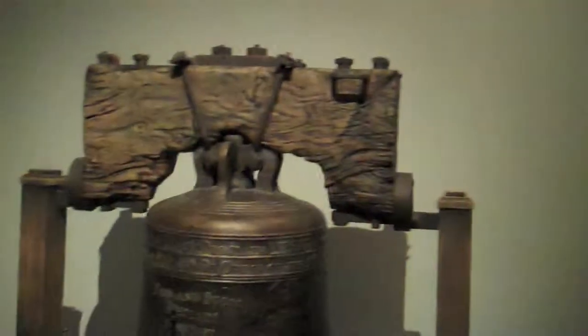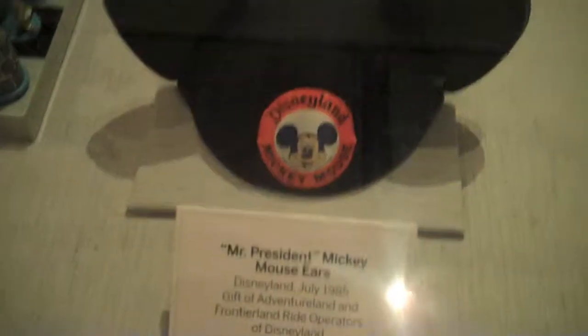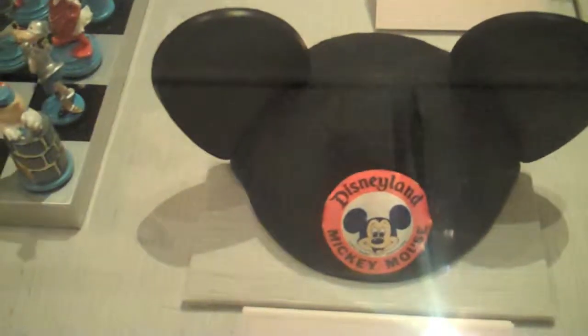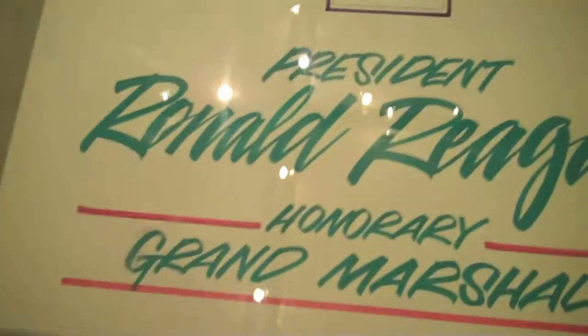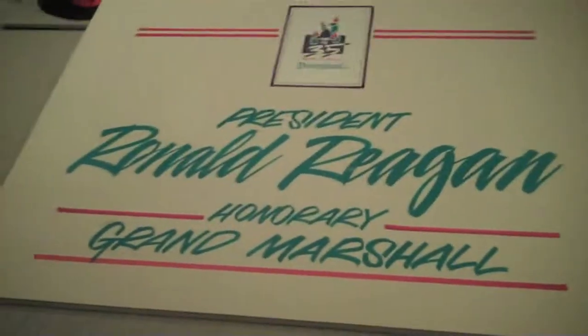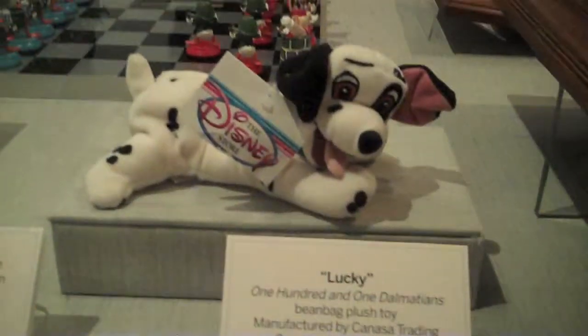These are props from Nicolas Cage's movie National Treasure 1 and 2. There's the costume that he wore right there. Oh my goodness, check it out. It's an original, oh, Mr. President Mickey Mouse ears. Check it out. President Ronald Reagan, Honorary Grand Marshal at Disneyland. And there's Lucky, 101 Dalmatians, beanbag plush toy, and a chess set.